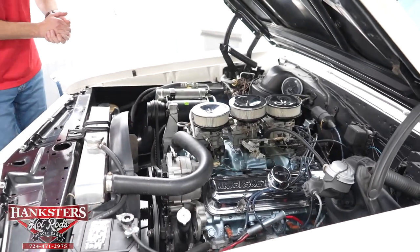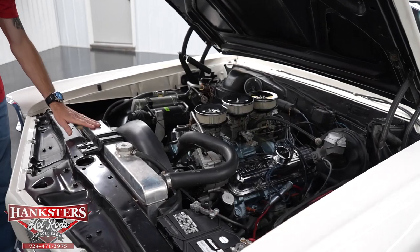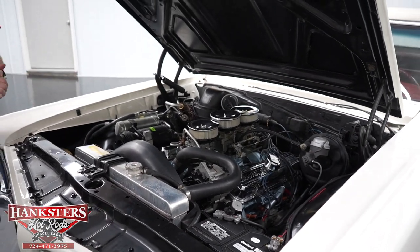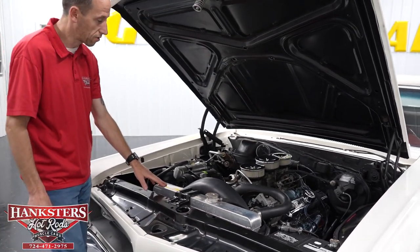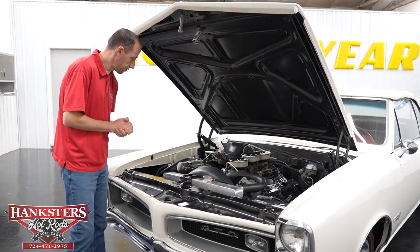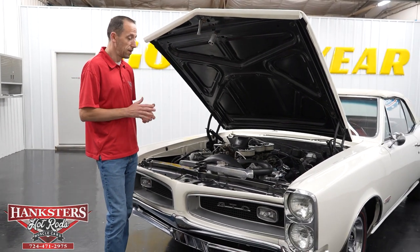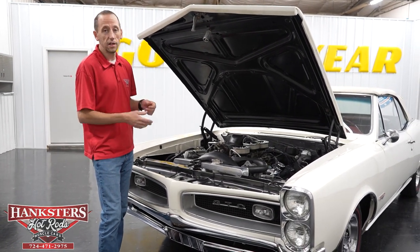This is also a factory AC car. We do have air conditioning. We have an aluminum radiator, which of course is far better than the original. This will help with the cooling in the engine quite a bit greater than the original would have. All in all, very nice car, runs very well. What we're going to do now is put it up in the air and show you the undercarriage.